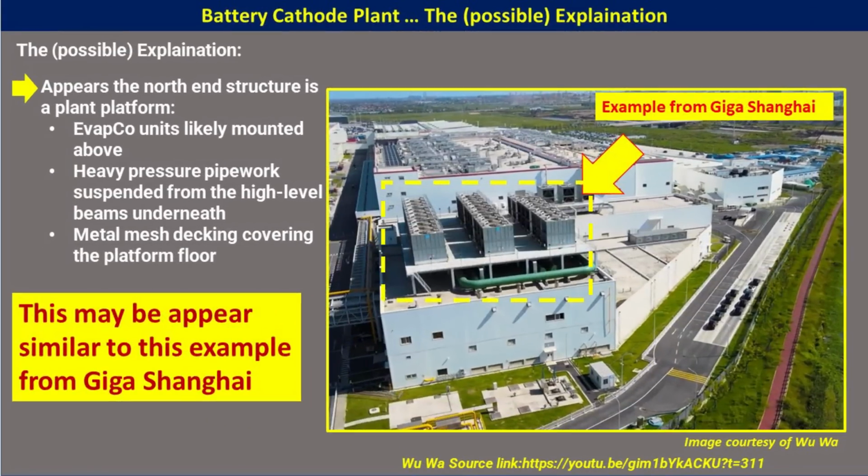So putting all of these clues together, this is what I think we are seeing being constructed. On the north end, it is a plant platform with the EvapCo units mounted on the roof, a pressurized cooling system piping that will be suspended on the beams underneath, and the metal mesh decking covering the platform. This may look very similar to this image that we see at Giga Shanghai, and I believe that this is representative of what this northern section will appear when it's completed.